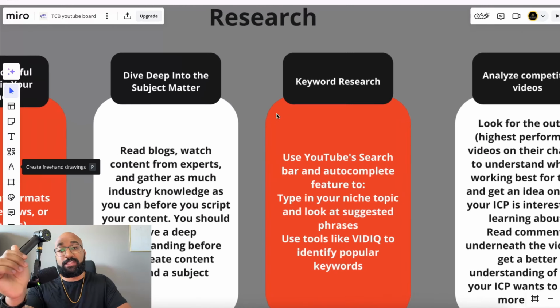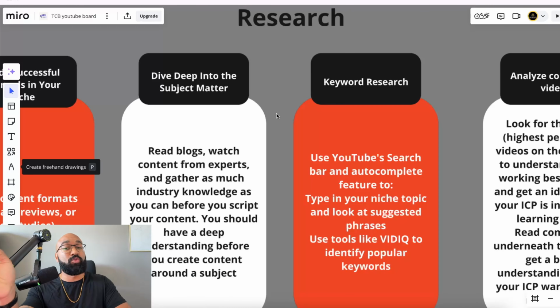All right, now we're about to move on to step 3, which I told you was a very, very essential and important step in this process that you really need to focus on.